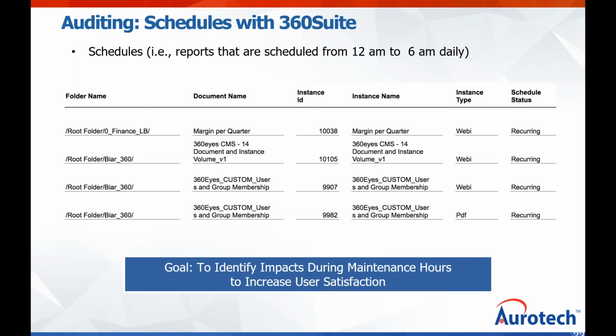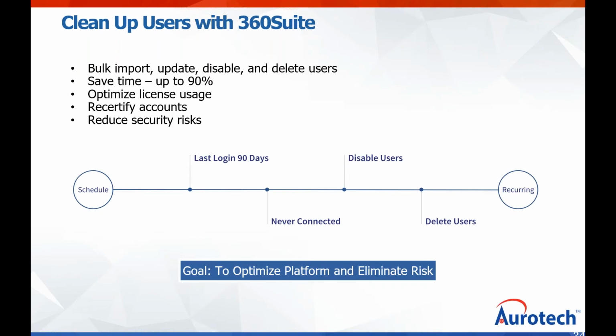Being able to audit, this was one of the needs. FDA needed to identify maintenance windows, so they wanted to know, okay, what reports are running between 12 a.m. and 6 a.m. And they were easily able to identify that so that they could make sure that they're not impacting reports during maintenance hours.